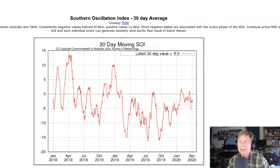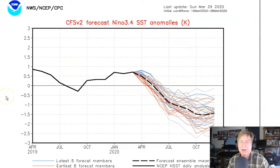And again, no indication of El Nino. And if anything, we're trending towards La Nina, but we're not anywhere near that yet. We're just pretty much trending towards neutral for the moment. And then finally, the sea surface temperature trend forecast for the Nino 3.4 region, the official El Nino monitoring region. And this per the CFS model.